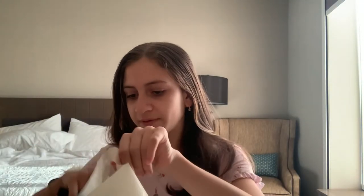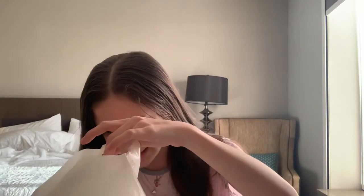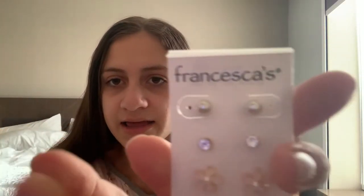Hey guys, so me and my mom went shopping, and I want to give you guys a little haul. So first I got these really cute little diamond earrings from Francesca's. And I got a couple other things. I got one more thing from Francesca's. I got these other little earrings. Let me find them. I think they're in here. They're just these little daisy pink earrings, and then these pearls, and then these little diamond earrings. They're so cute. And that's what I got from Francesca's.